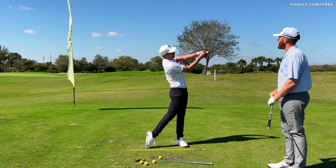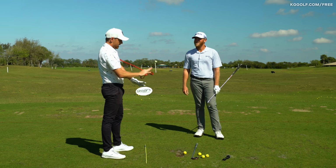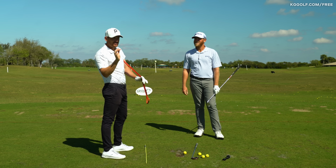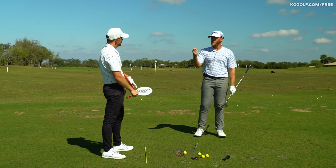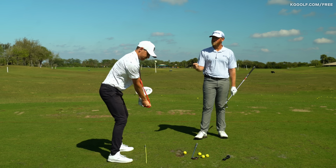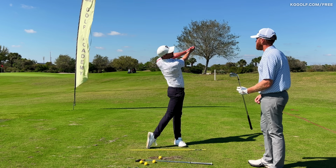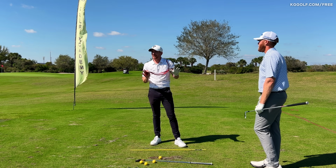Yeah, I love that. And I can feel the beautiful thing about this band is that it maintains a certain element of stretch throughout the motion. Because I want you to be educated too, and I want you to feel that stretch. The more you can feel that stretch, the better. There you go. Beautiful. Good. And it really removes the handsy, armsy element out of it.